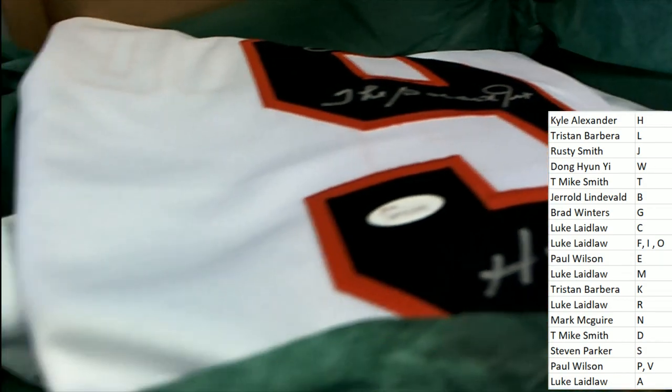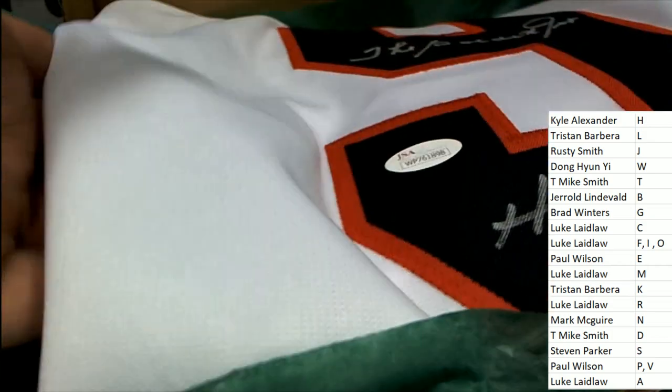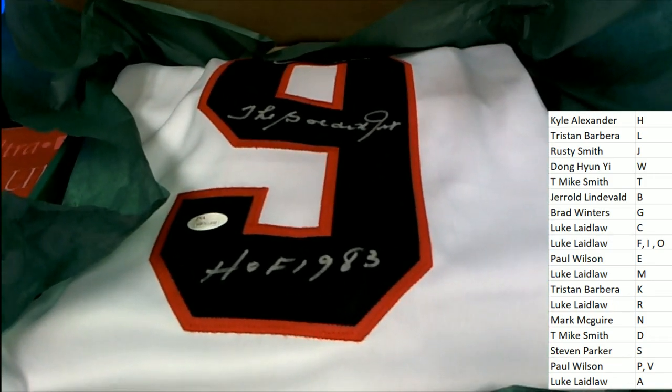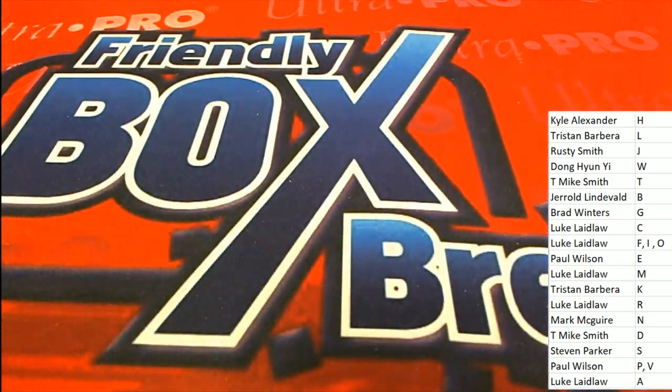Jerry, congratulations. The first name letter box break with a really nice jersey here of a legend of hockey. Father of Brett Hull, who's also in the Hall of Fame. Can you imagine a father and son both being in the Hall of Fame? Well, that's how it is with these two. That's how it is with the Ripkens. There's only a couple of them.